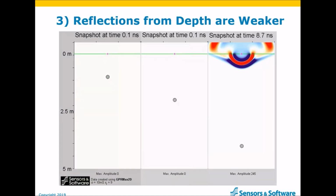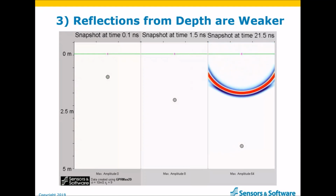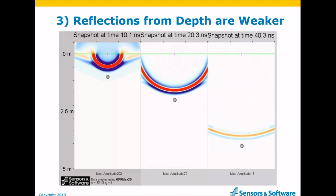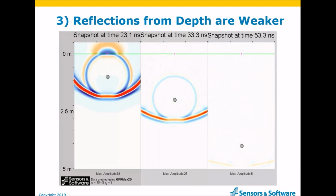This leads us to the third option, and the one we chose for the NOGGIN Ultra 100 system, reducing the background radio frequency noise so that we can detect weaker, deeper GPR signals. Let's discuss this idea.